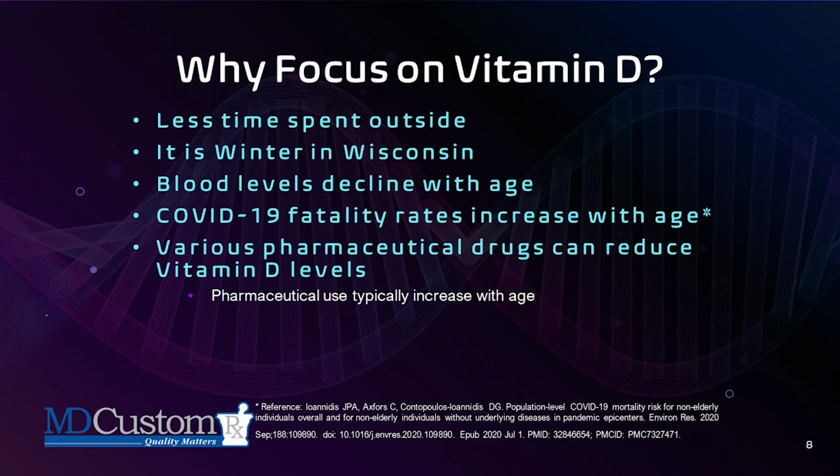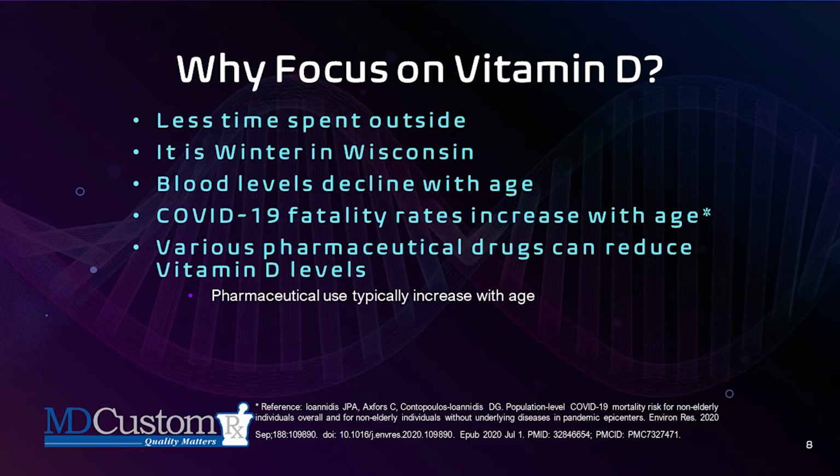This has been shown in a multitude of different studies and research articles that as we age, we just have this lessened ability to produce vitamin D. And with COVID-19, fatality rates increase with age. So again, we've got to look at the aging population that's staying inside, not getting sunlight, that are more susceptible to viral and bacterial infections overall. And so we should be monitoring, in my opinion, their vitamin D levels and supplementing as appropriate.